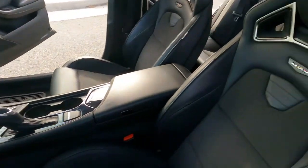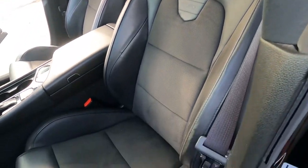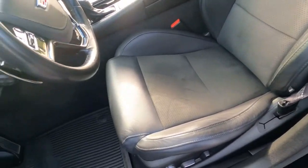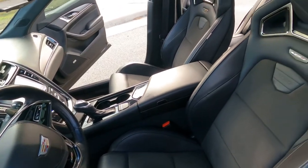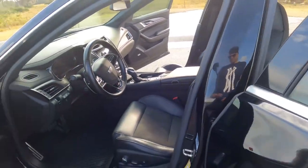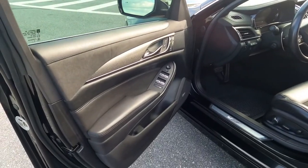It's got the soft touch on the top. The doors got some suede in them. It's got this carbon fiber decorations all over. It looks nice. You don't even think about it. You're zooming through at 150 miles an hour, and you don't think, oh wow, this is nice inside. But it is. It's really nice.